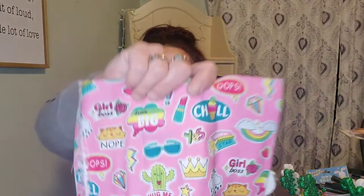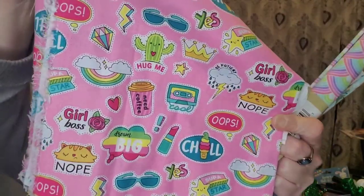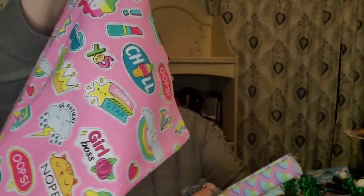Some fabric. This is kind of kitty-ish, and I honestly only got it because I like the cassette tape on here and the coffee because it says need coffee. It's just cute, but it is very childish-like. But it is super cute.